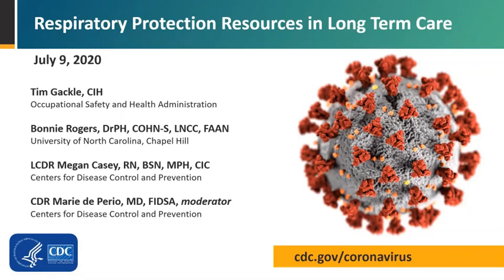Our third speaker today will be Lieutenant Commander Megan Casey, who will give a presentation entitled Respiratory Protection Resources. Megan is a nurse epidemiologist and team lead at CDC NIOSH's National Personal Protective Technology Laboratory. She coordinates research related to the healthcare and social assistance industry sector at NIOSH. Megan also facilitates the National Occupational Research Agenda, or NORA, bringing together stakeholders to identify the most important occupational health and safety research questions facing healthcare personnel. So now I'm going to turn it over to Tim Gackel, our first speaker, to get us started.